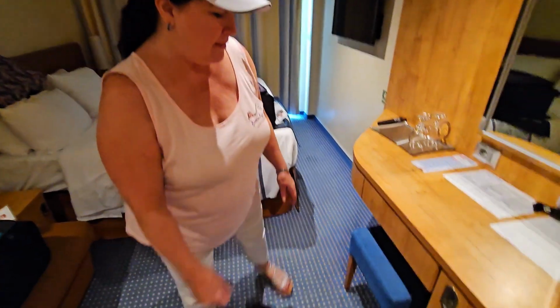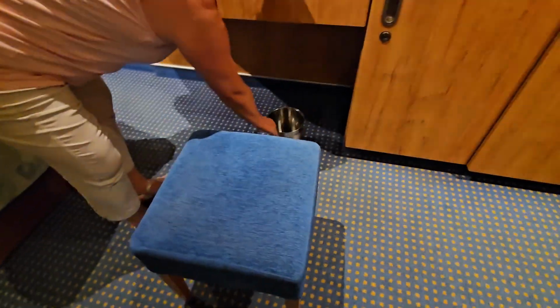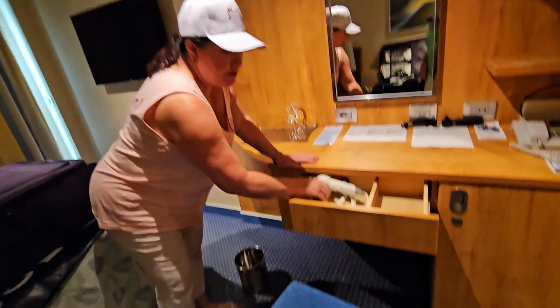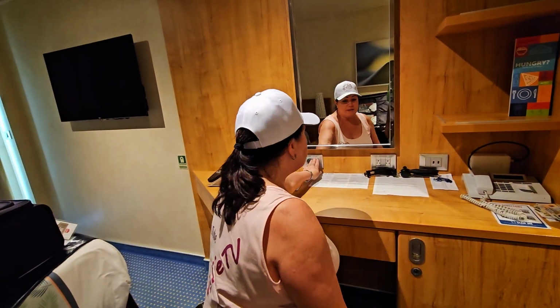And across from the couch and the little cocktail table is this nice little stool, and of course a trash can right here. But this is nice so that when you're using the hair dryer, you can sit here and do your makeup. And let's see, where's the light?